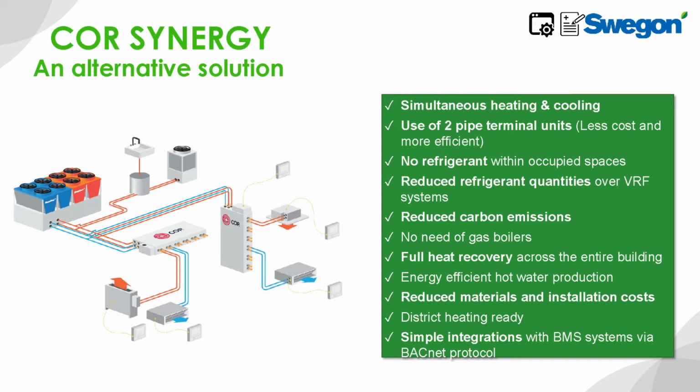It's a combination of different products from Swegon, using the Omicron multifunctional heat pumps, the Tetris Rev-TB heat pumps for boosting hot water, terminal units and the COR complete with BACnet protocol, making one complete system.